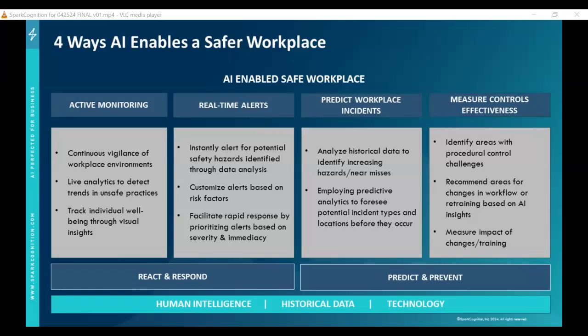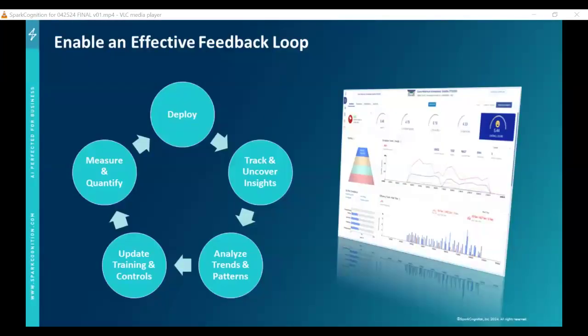No, and that's such a good point. And what I'm so excited about with this technology is you're able to get objective measures to be able to track and uncover insights. Where are my problems really? So that way you're focusing your efforts. You can analyze that to say, you know what, like you mentioned, is it a training? Is it adding a guarding apparatus to something? What's going on? You can update that. But the biggest thing is that you can measure the impact.